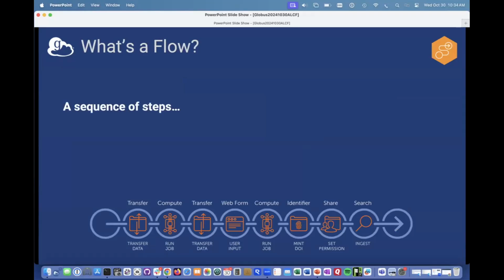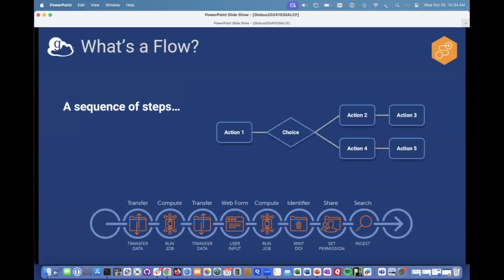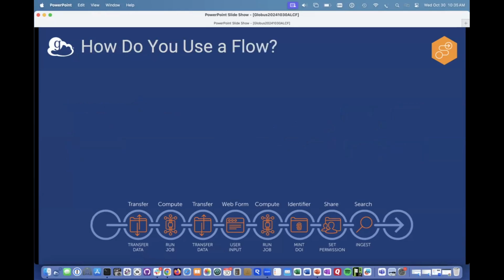So what is a flow? It's a sequence of steps. It's hosted by Globus, so it's a service that we host. It's reusable, right? You're able to run these flows over and over. Very flexible. It's got that input schema, so you can write it, or your users can use it in different ways. And it's shareable. You can share it out with others. So again, if you're like a lab manager, you want to create a workflow, a way to do things in a certain way, you can share it out with others, and they can use it.